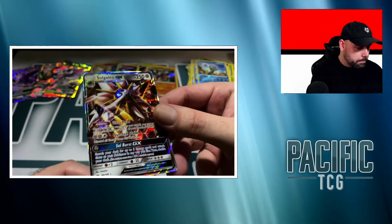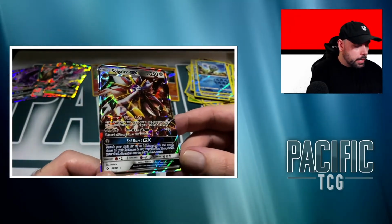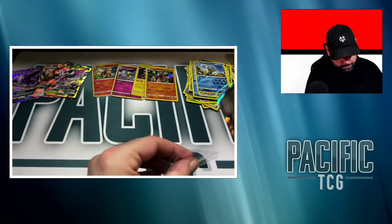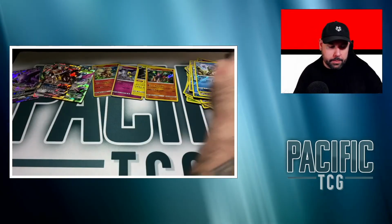A Solgaleo GX. Beautiful card. Look at that artwork. Look at all that shiny. 89 out of 149. All right, we got another GX pull out of here. Love to see it.